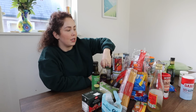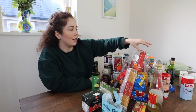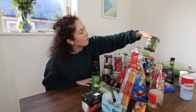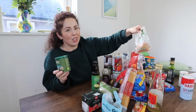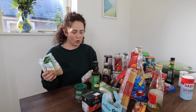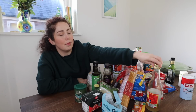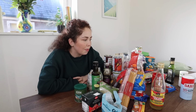Some fig sweet glaze, which is great for salads and salad potatoes. We've got 2 tins of sweet corn, that's great. We've got some low salt gravy for Oren, although he prefers ours. Yellow split peas, 2 bags of yellow split peas. One's unopened, one's opened, but great to make dals with. Some apple cider vinegar. So not actually an insane amount of things in the cupboard, which I'm glad about.